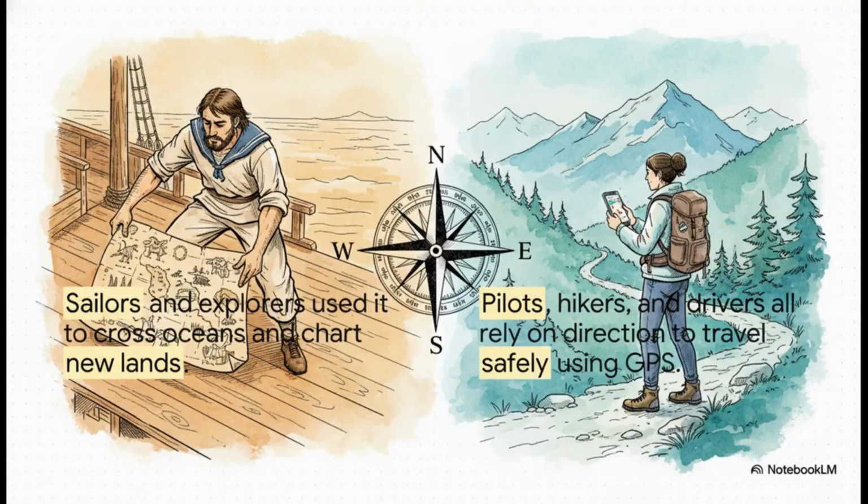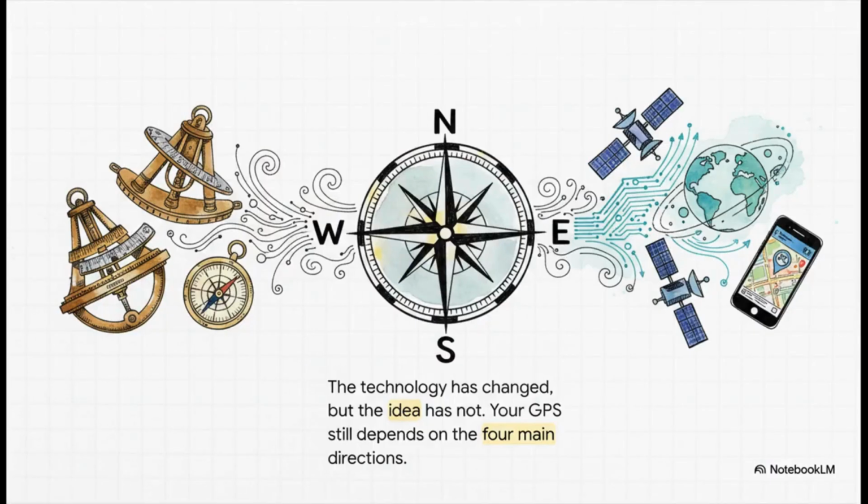Think about it. Back then, sailors were using these core principles to chart brand new lands. Today, pilots, hikers, and yeah, you, every time you use your phone for directions, are using the exact same principles to get around safely. The tools have changed, but the fundamental idea hasn't changed one bit. And that's the bottom line. The technology has gone from a little magnetic needle to a global network of satellites, but the big idea is exactly the same. Your GPS is constantly using north, south, east, and west to figure out where you are and how to get you where you're going.